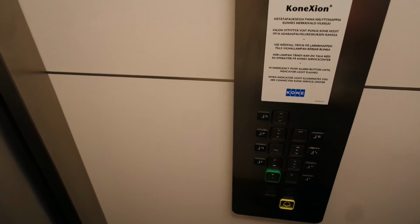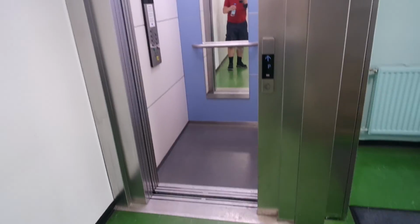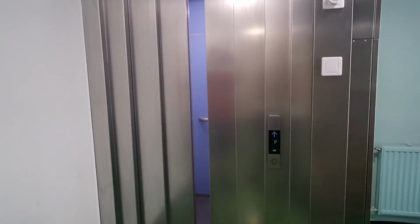Probably used to be with 4 persons here. And then they made it a bit bigger. Yeah. 5 persons, I believe. Yeah. It most certainly was. That's it.